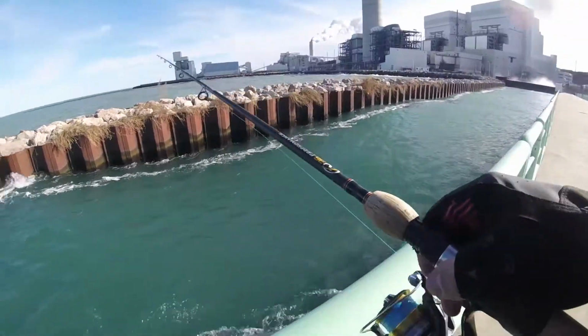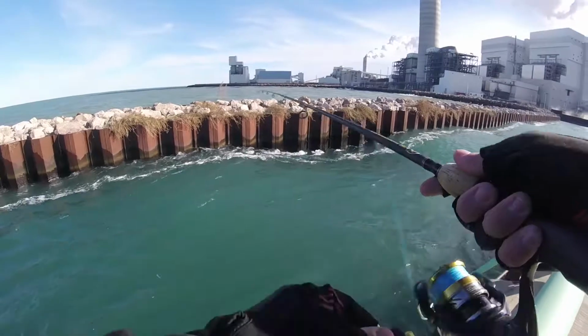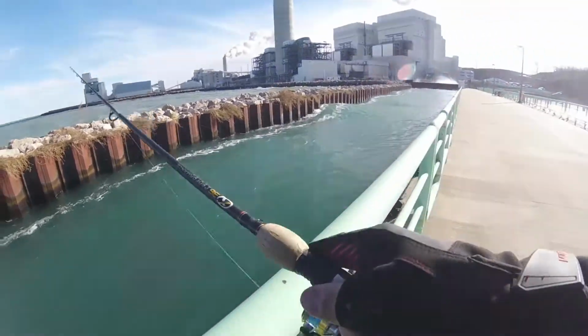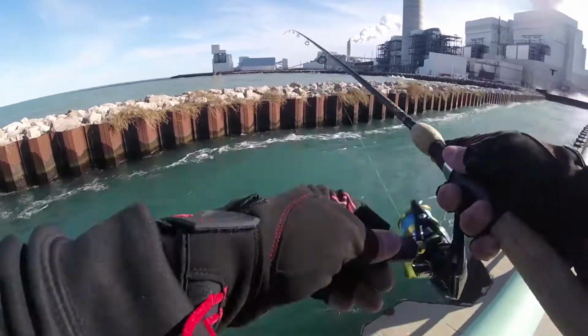So what they're doing, like I said before, they're just underneath all the shad. That's exactly what they're doing. They're sitting underneath everything and picking off the ones that go too far down, or ones that are too small or whatever. Shit. Nice big chromer too.